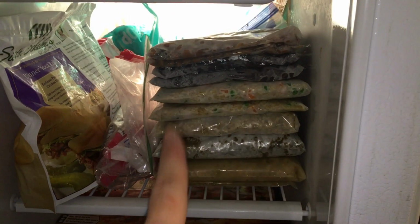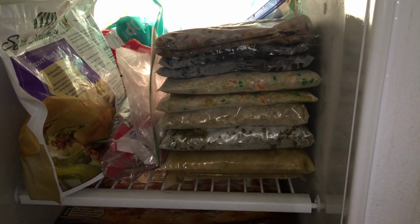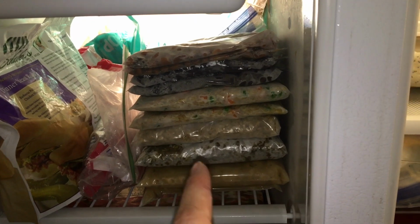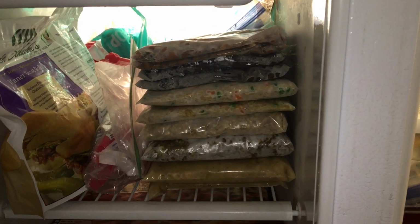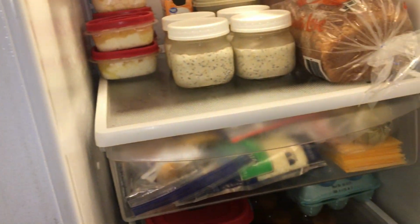I can do beans on tortillas. I do have tostadas that I got this week. I can do fried rice with some soy sauce, lentils, so many options here. So that's what I've been doing most of this morning.